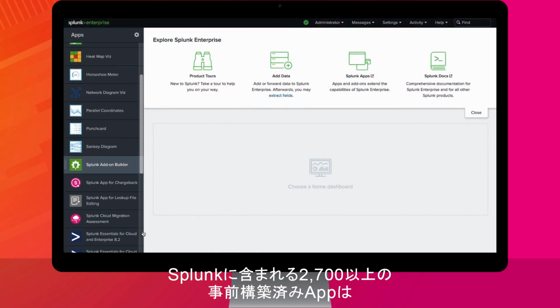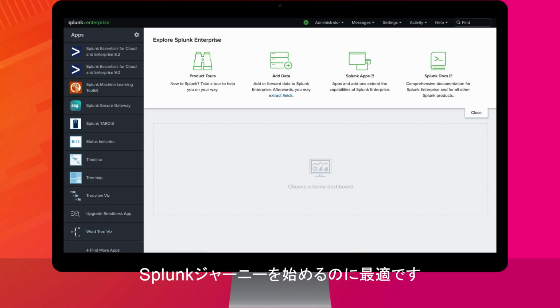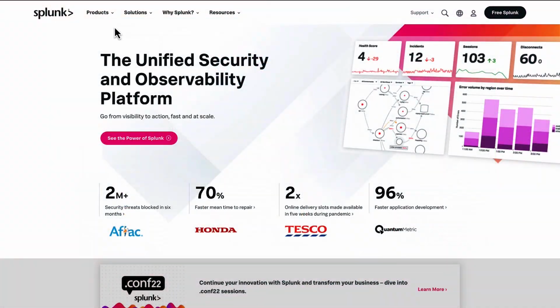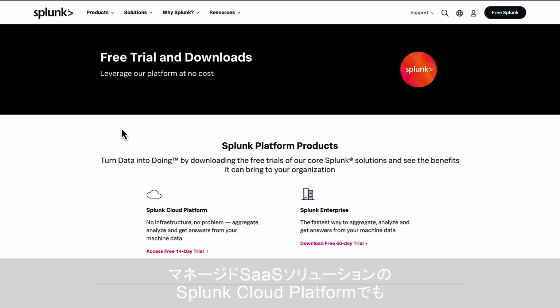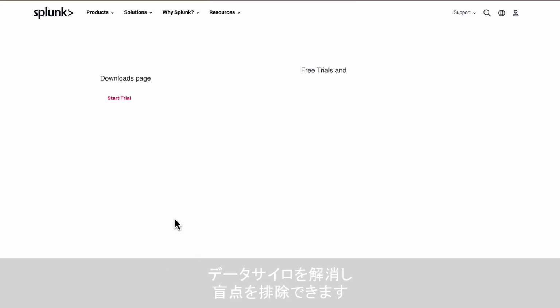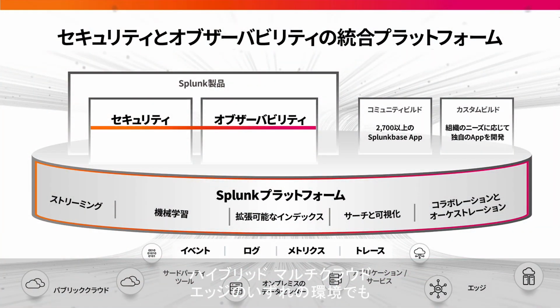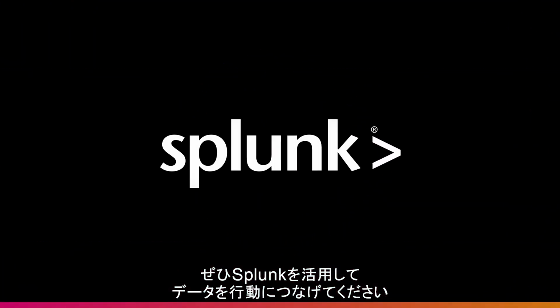Splunk has over 2,700 pre-built applications that you can utilize as a starting point in your Splunk journey. You can find apps for your specific use case on Splunk Base. Whether you choose to run Splunk Enterprise on-premises or Splunk Cloud Platform as a managed SaaS solution, Splunk eliminates data silos and blind spots. With our unified security and observability platform, we provide end-to-end data visibility across a hybrid, multi-cloud, and edge technology landscape. So now it's your turn to turn data into doing with Splunk.